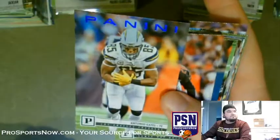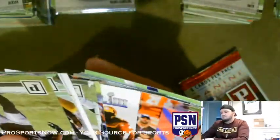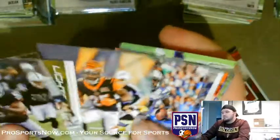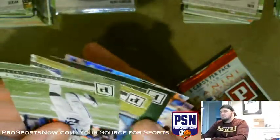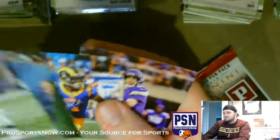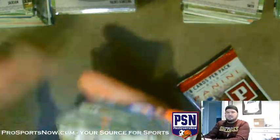Antonio Gates, one of the greatest tight ends of all time. Antonio Brown. I feel like we keep getting Antonio Brown inserts. We got a couple in this case. Another Hayden Hurst rookie for the Ravens. All right, so that's the first half of box number 9. Here is the second half.